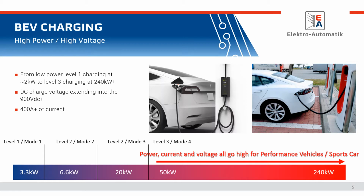BEV chargers are required to charge the massive battery packs, level 1 being the lowest power to a level 3 exceeding 240 kilowatts. Methods of charging are continually being explored, and one idea is to series batteries while charging to keep currents minimized, which allows for faster charging. The typical 450 volt DC pack voltage now needs to be tested up to 900 volts DC. Again, the increase in voltage and current creates test challenges for design and compliance test engineers alike. Finding a compact, cost-effective solution for testing these devices was difficult.